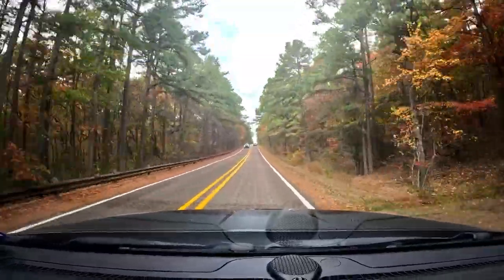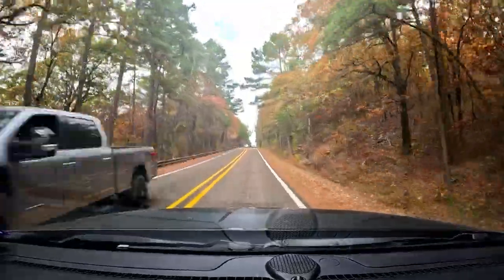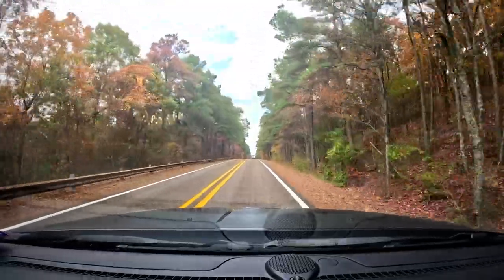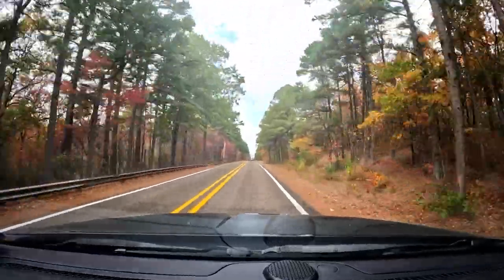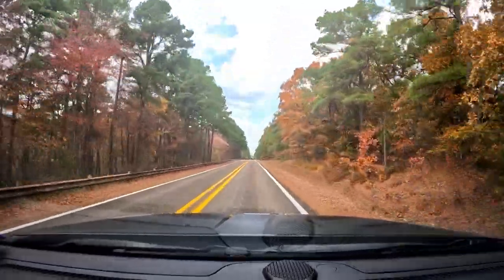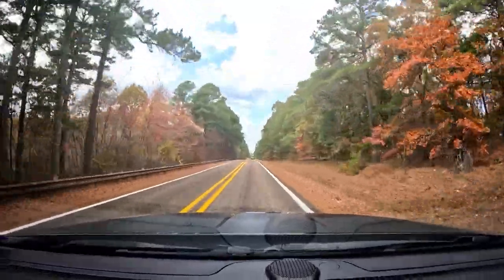Now, we did detour onto a gravel road and cut off east from the Oklahoma side of the Talimena Scenic Drive and drove a skinny gravel road until we came back out on asphalt and headed back toward home.